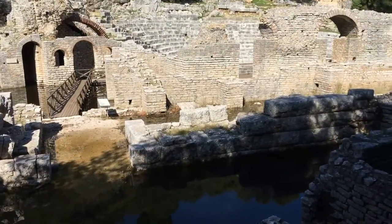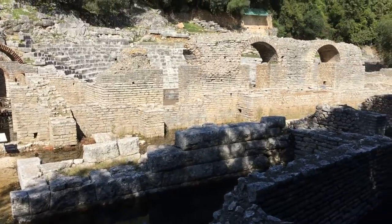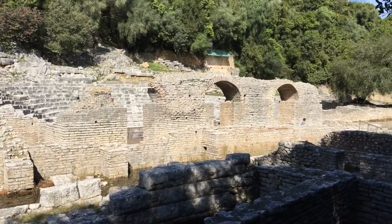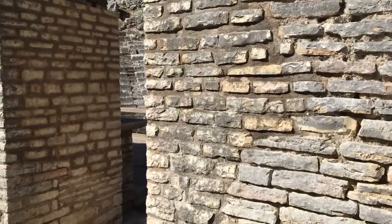It's been raining lately, and so everything's flooded here. Actually kind of makes it a little bit prettier. So here we are at the theater.